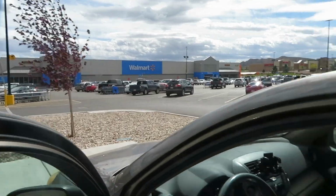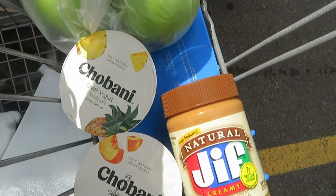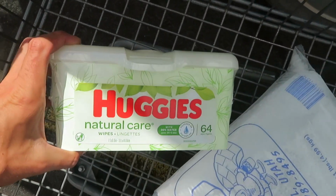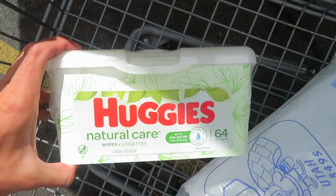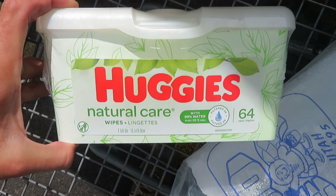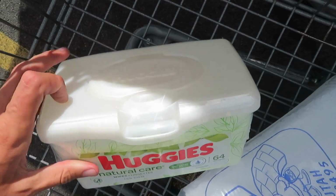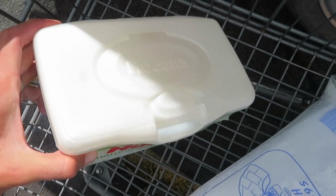Just did a Walmart run. Picked up a couple new blocks of ice for the cooler, a couple of apples, some yogurt to have with my morning granola, peanut butter, and then I've been using these lately. These are like baby wipes, actually meant for babies, but they have basically no scent, and they're nice for wiping off in between the days when I feel like taking a shower. It's like $3 for a big thing of these. They're usually in the baby diaper aisle, and I like them a lot.